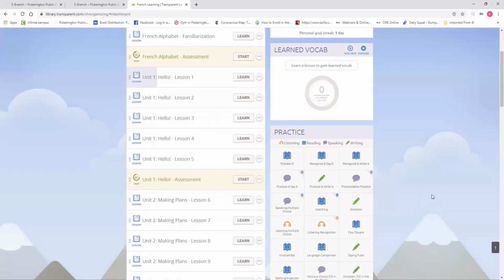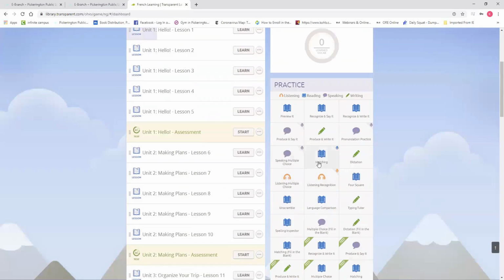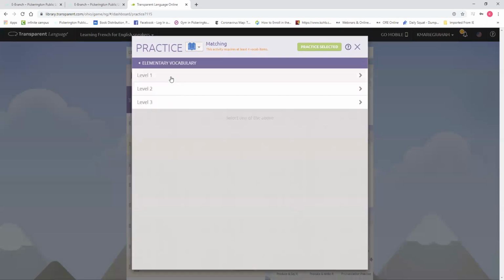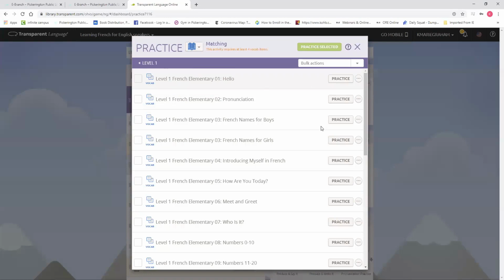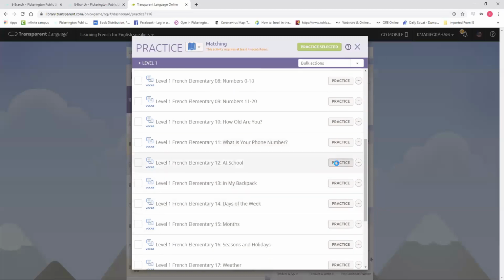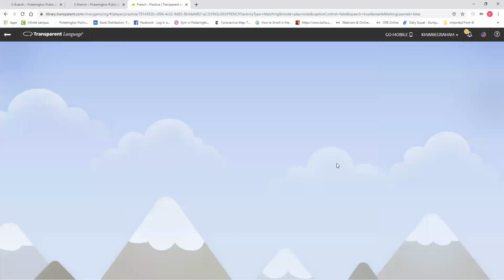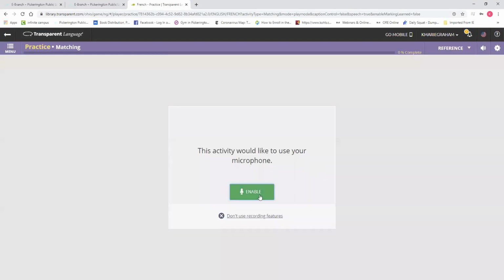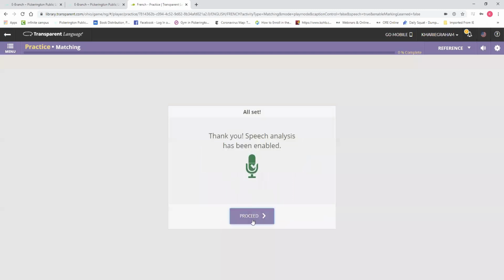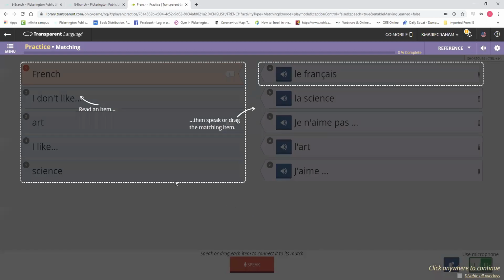You can basically do, you know, unscramble, you can listen, you can do matching. Here's how the matching looks. Let's just do some basic vocabulary. Let's say we've got numbers, how old are you, at school. Let's do practice being at school. He wants to use the microphone. Let's see if it knows. Testing, 1, 2, 3. Okay, it recognized my microphone and it's going to let me go ahead. So we're going to read an item, and then we're going to either say it or drag it to match it.